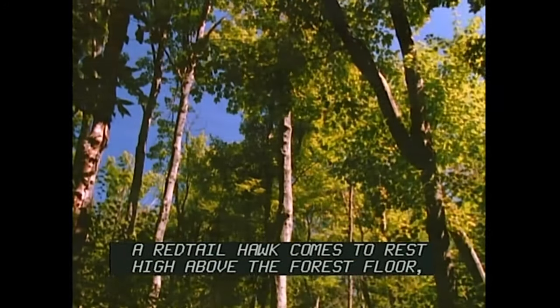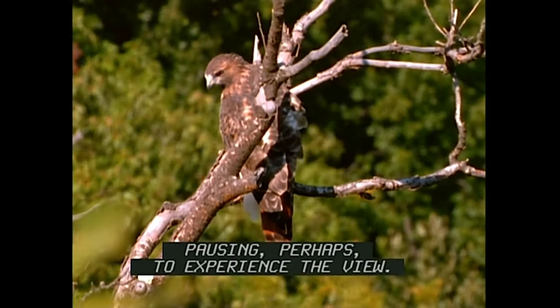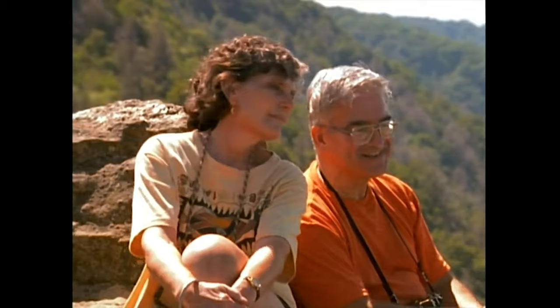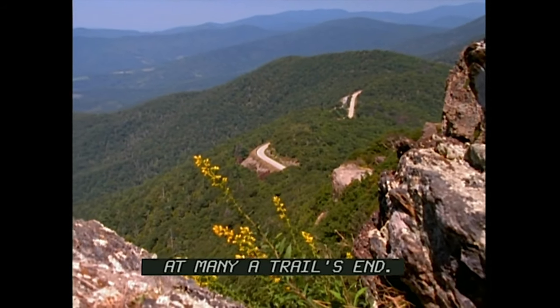Riding the wind, a red-tailed hawk comes to rest high above the forest floor, pausing, perhaps, to experience the view. Visitors can find a bird's-eye view of their own at many a trail's end.